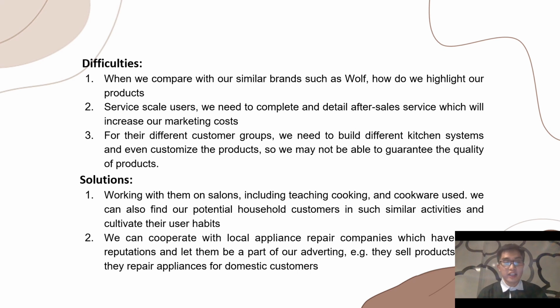And we also found 2 solutions too. First, we can work with them on salons, and we can teach our customers how to use our equipment and teach their customers how to cook. And I think it's also a good way to find our potential household customers who invested in these hotels and restaurants. And we also cooperate with local appliance repair companies and let them be a part of our advertising. For example, they can sell our products when they repair appliances for domestic customers.